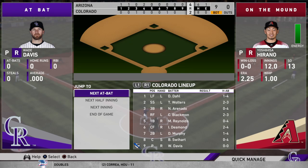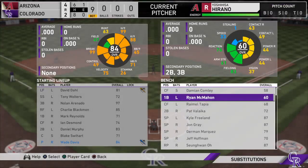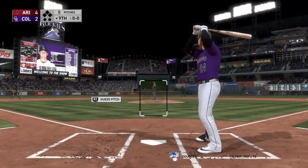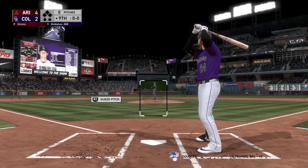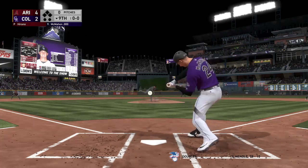Your attention, please. Now pitching for the Diamondbacks. Ryan McMahon will be summoned to pinch hit here to start the bottom of the ninth. And remember, they need 2 to tie, 3 to win. So he's got his work cut out for him here.